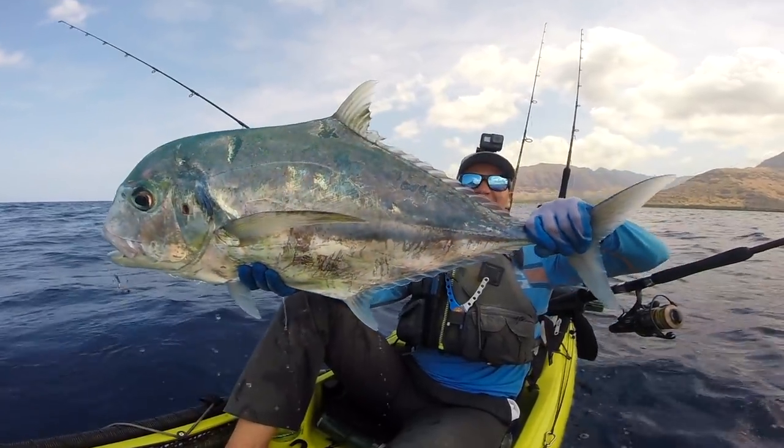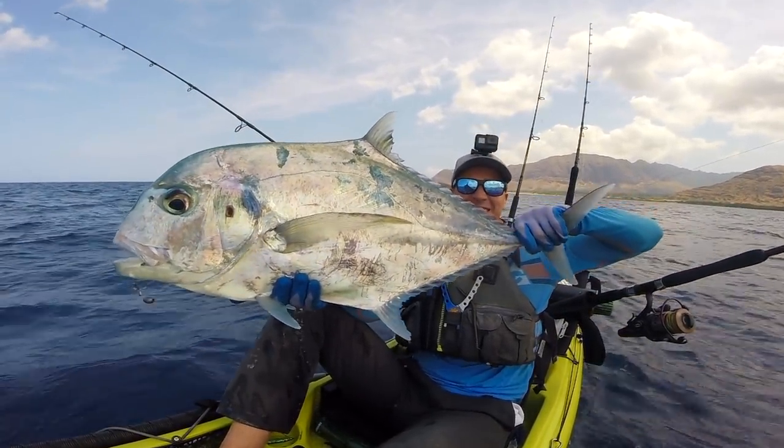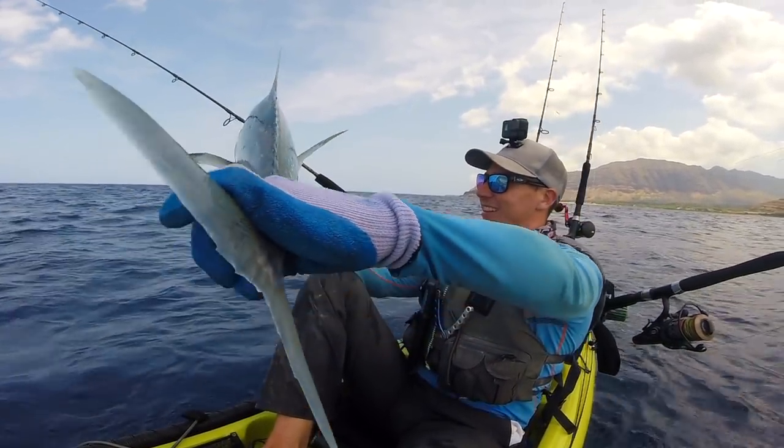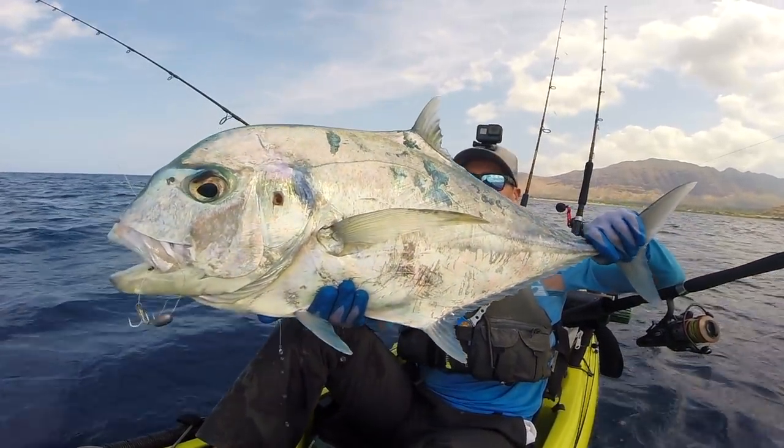Check that out. African pompano. Big Kagami. Man, that's a cool fish.